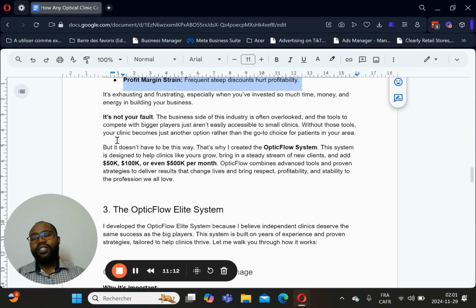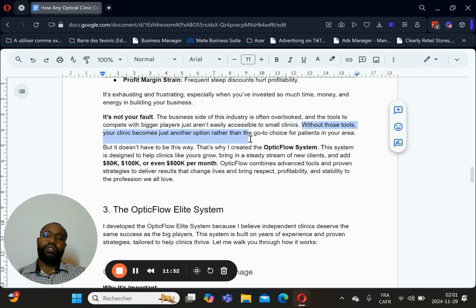The thing is, it's not your fault, because the business side of things in this industry is very overlooked, and the tools to compete with the bigger players are just not easily accessible at all for small clinics. And without those tools, your clinic just becomes another option rather than the go-to choice for the patients in your area. But it doesn't have to be this way.